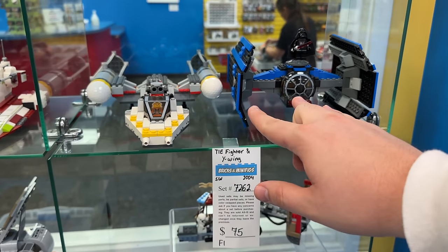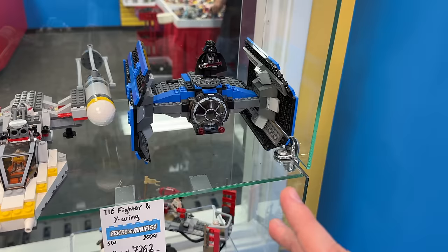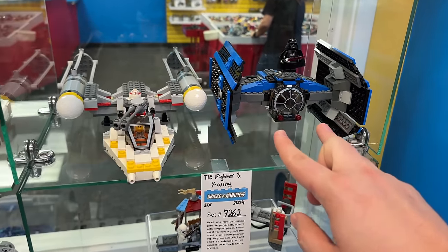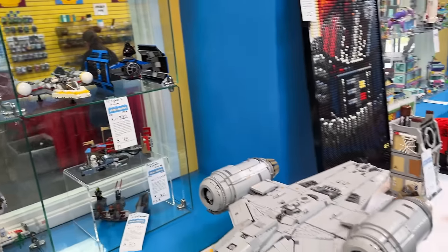Back then, you could get both of them. What was really weird was that this set came out in like 1999 or 2000, and then in 2004, they re-released it. The main difference between the 2001 version of this and the 2004 version is just the grays are updated to the bluish grays instead of the older grays. Oh, nice. But what's really interesting, they actually have a Y-Wing over here.